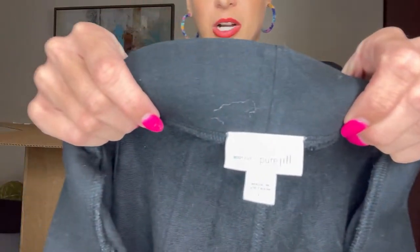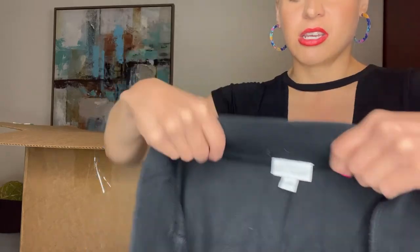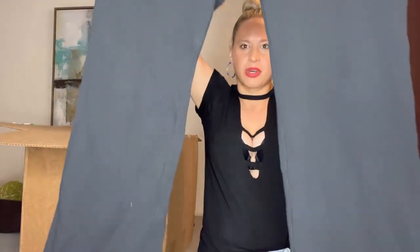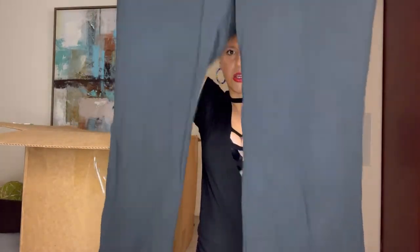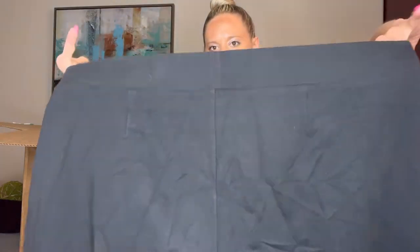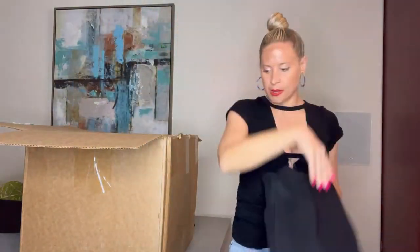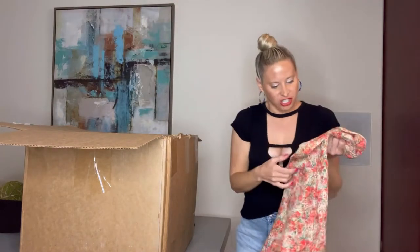This is Pure Jill. Never heard of it, but it looks like it's probably J.Jill. Like their activewear brand is kind of what I'm thinking, because these are sweatpants, elastic band, no drawstring at all. They are size large.